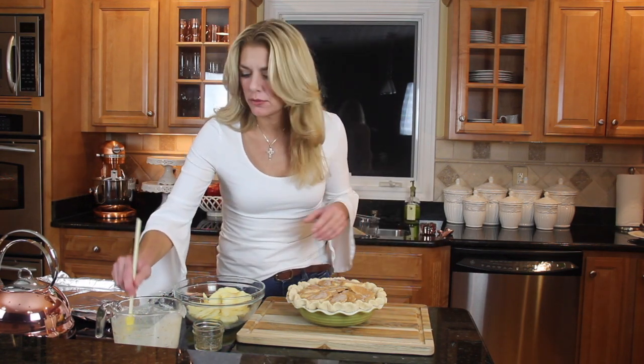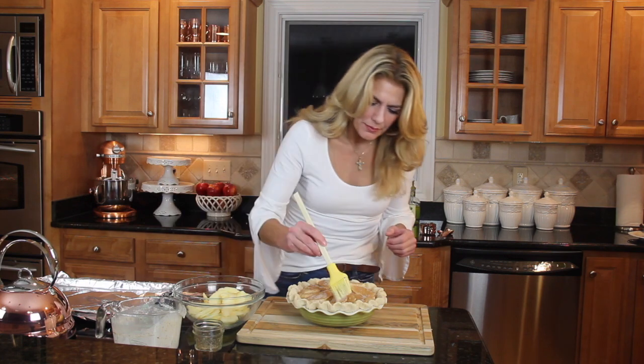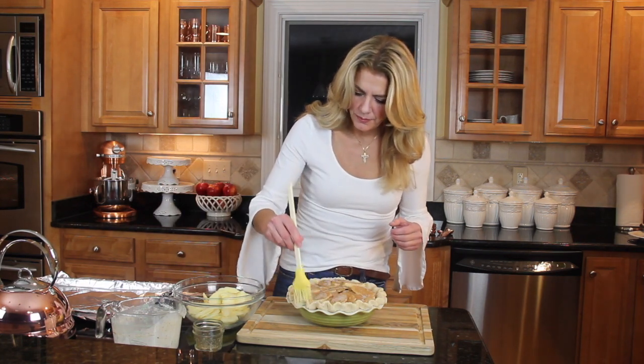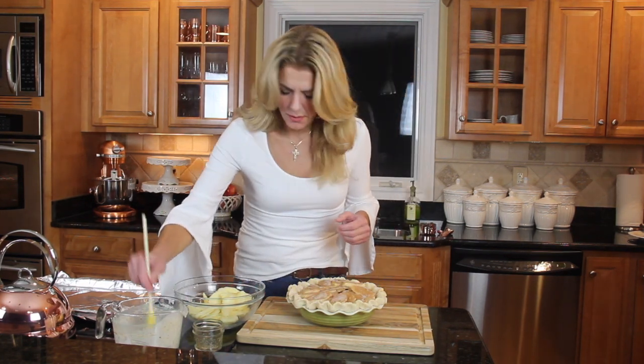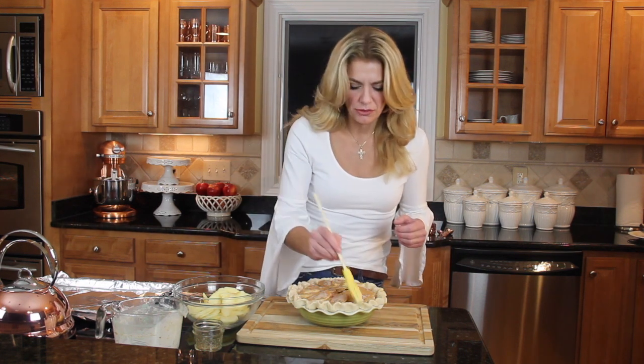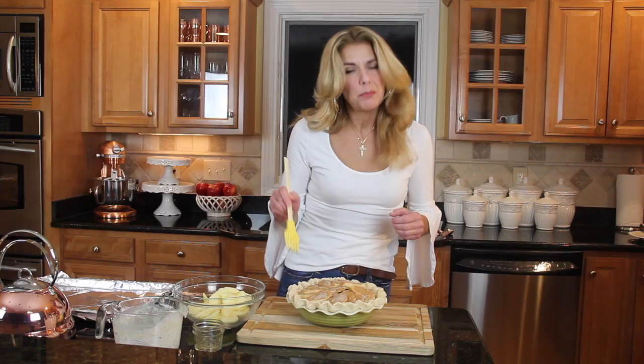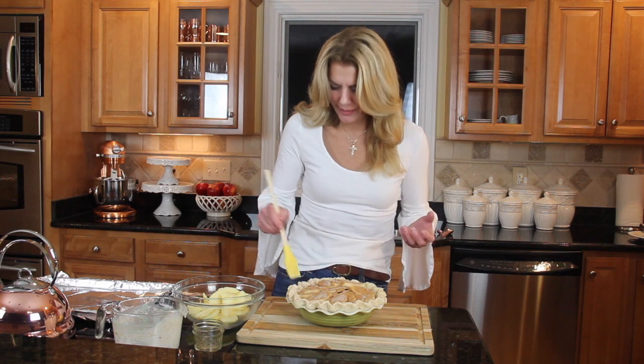At this point, I take that extra heavy cream that has all those spices. Heavy cream is a nice glaze for pastry because it makes it nice and glossy and dark when it bakes in the oven. And I just kind of go around with a little pastry brush and make sure that you moisten. A lot of people don't like that word moisten. I'm not sure why. I kind of dig it.